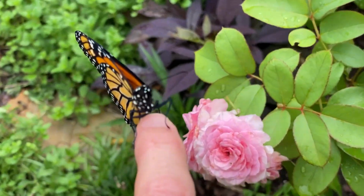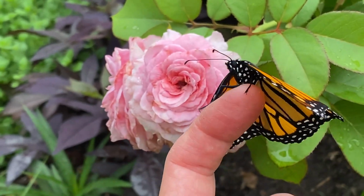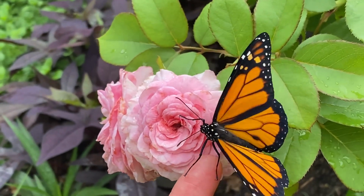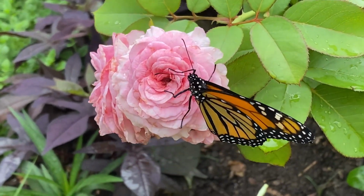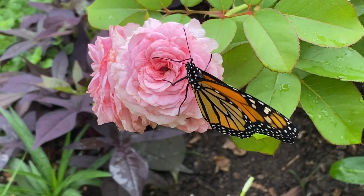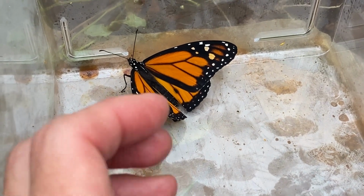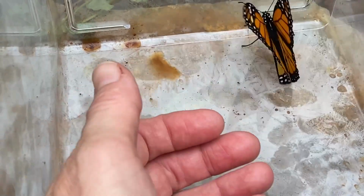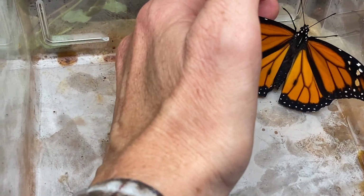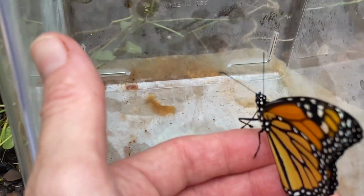I have some summer romance roses that are opening up. They're small, but let's see if this monarch will go onto it. Oh, yes. And it's a boy. I got one more to release. Let's go get her. Oh, look at this. It's also a boy. See those dark 2 spots on the hind wings right there? That means it's a boy.